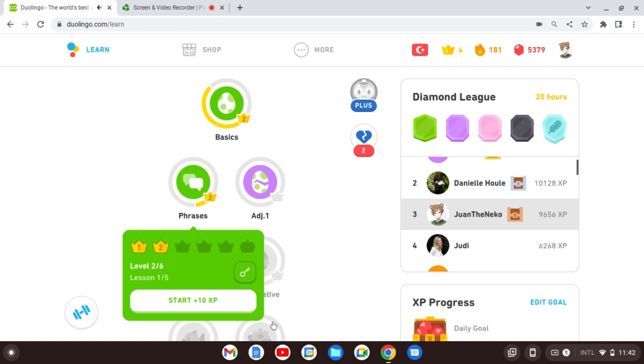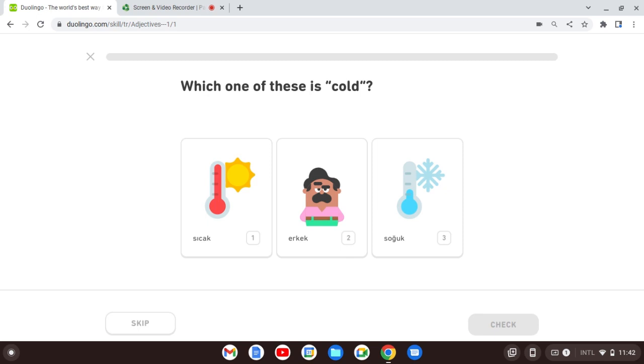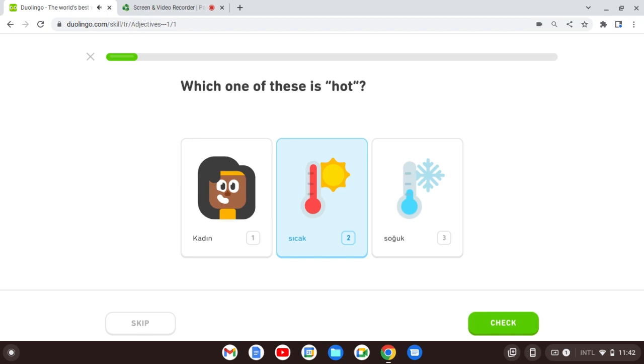Okay, so now we're on to adjectives 1. So, 0 out of 2. Let's get started. Cold, that's soyuk. Oh, okay, soyuk. The G here is like a. You don't even. It's like a. In Greek, gamma. You don't say the G. Togramma kappa, for example, the letter K. You don't even hear the G. You can't even hear it. Voiceless G. What is hot? Sıcak. Cold.